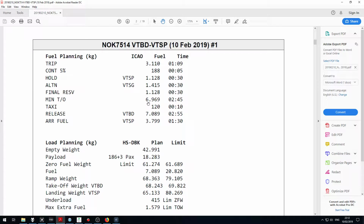The minimum takeoff fuel we need is 6,969. We have some taxi fuel. It's actually a very short taxi ride to runway 21 right today. Yes, and the arrival fuel at Phuket will be 3,800 more or less if we don't need any of the contingency fuel, alternate fuel, or holding fuel.